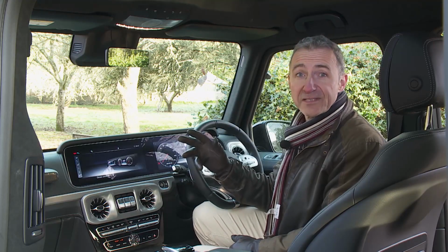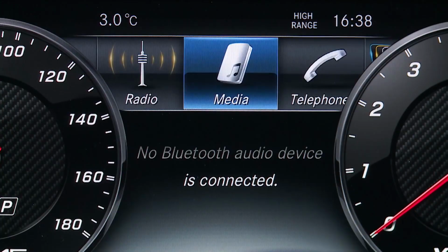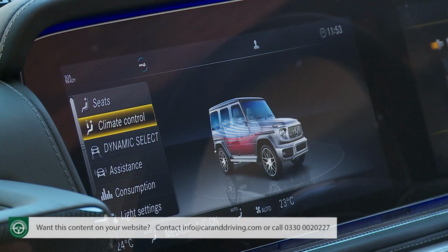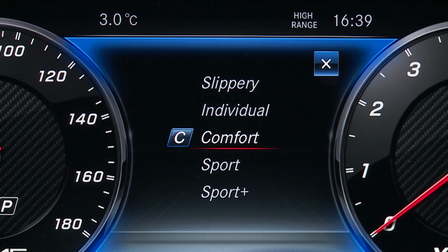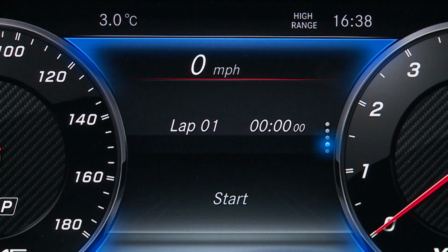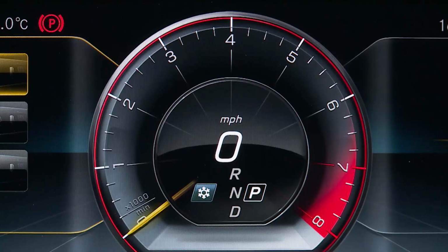Now, quite a few of the command screen functions are also duplicated onto the TFT instrument binnacle cockpit display and controlled via these neat little smartphone style touchpads on the now much smarter 3-spoke Napa leather trimmed steering wheel. The left hand pad controls the infotainment monitor, while the right hand one adjusts the readout between the two main dials, which on this G63 model includes an AMG display with a boost gauge, temperature readings, a G-force meter and a race circuit lap counter. Although quite why you'd need that latter feature on any kind of G-Class, we're not quite sure. There is also a design screen which allows you to customize the instrument monitor ahead of you via 3 settings.